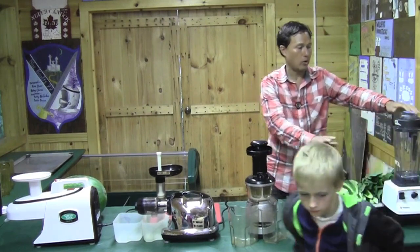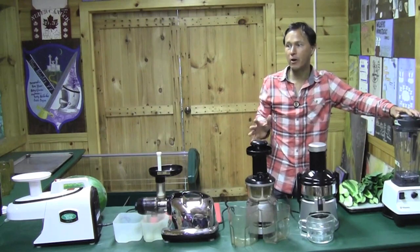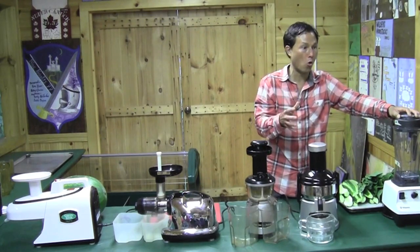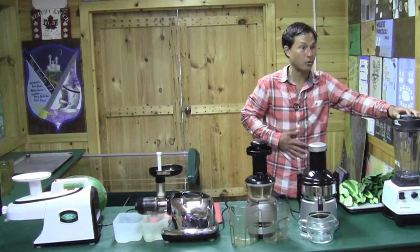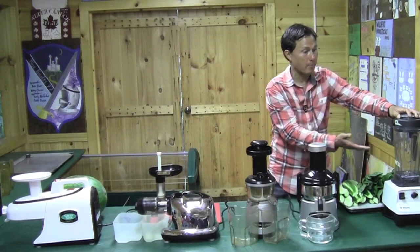Some people might say the blenders are the best because they always keep the fiber, and it's totally true that we need fiber in our diets, in my opinion. I eat plenty of fresh fruits in their whole natural state and fresh vegetables that have plenty of fiber, so I'm getting fiber running through me, and the blender will keep all the fiber in there.